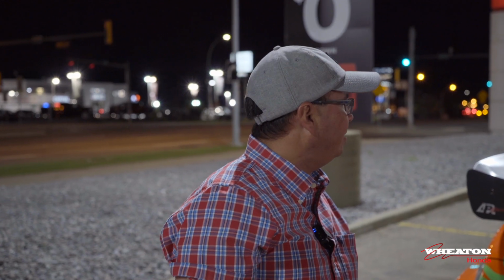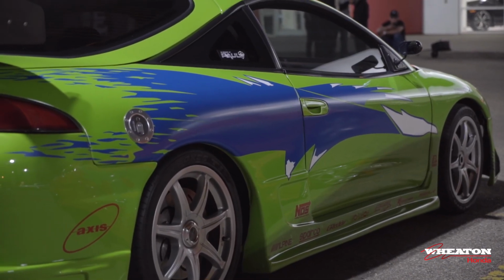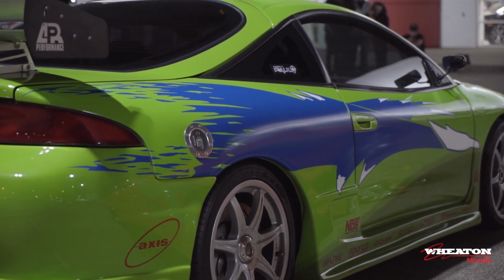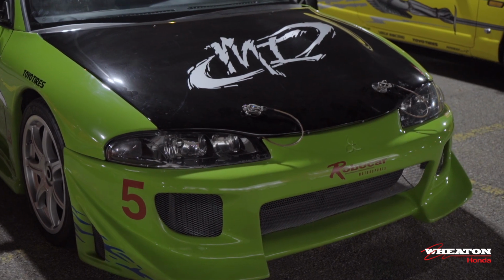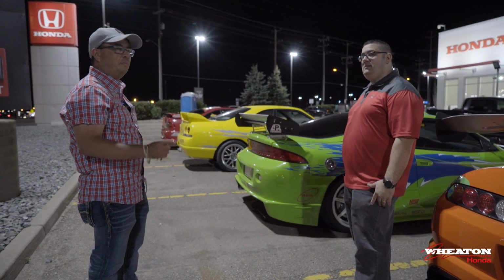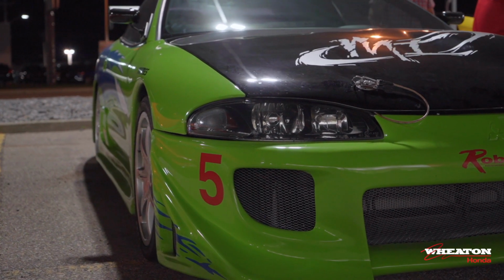When the movie came out, I was living in Mexico and my dream car was the Eclipse. As soon as I saw the movie, I fell in love with that Eclipse. So in Mexico, I bought one, but it was really hard to get the bumpers or the side skirts, even the stickers for the car. I came to Canada 11 years ago and I decided to start saving to build an Eclipse. That was my goal, to build one car. And now I got 25, so.